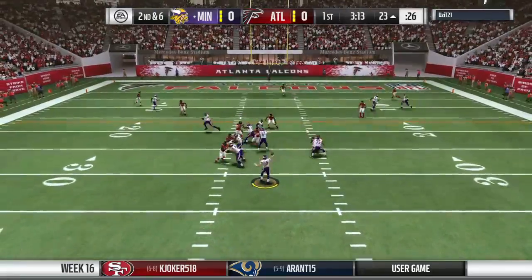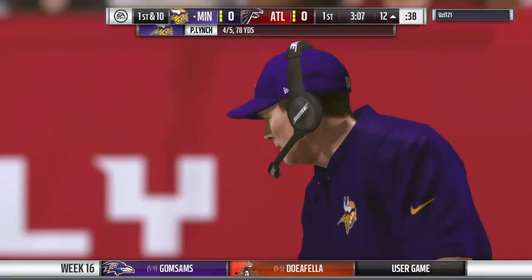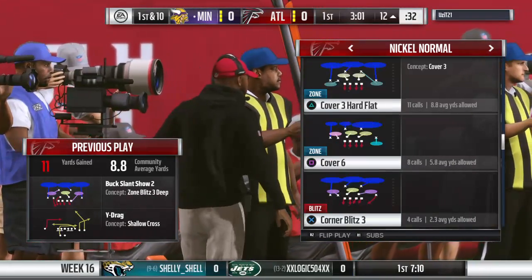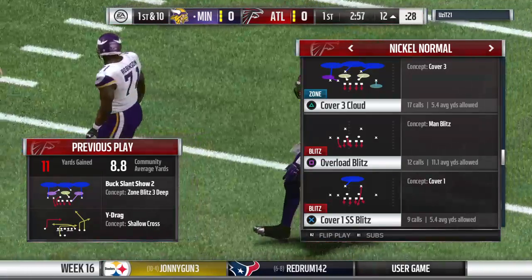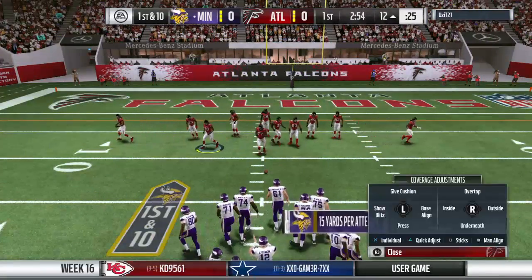On second down, Lynch. Quick hitter here, it's complete. It's a gain of 11 yards that time, and it produces a new set of downs. When you execute a drag or a crossing route really well and give them a chance to let it develop a little bit, you can gain some significant yardage hitting your tight end on that one. First down and 10 now for the offensive group.